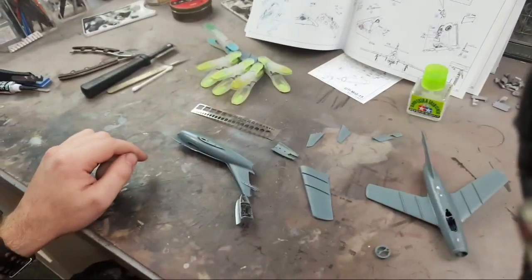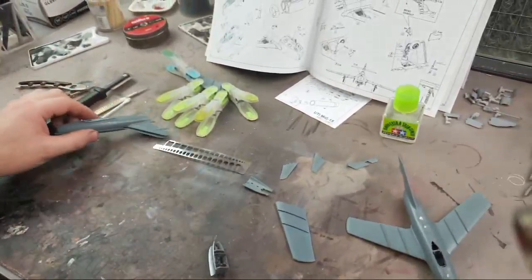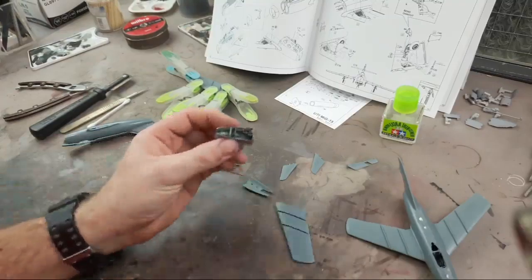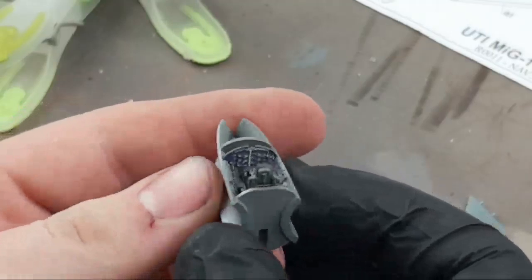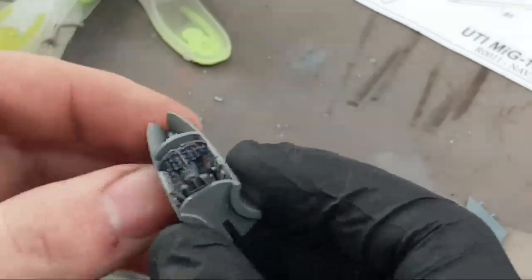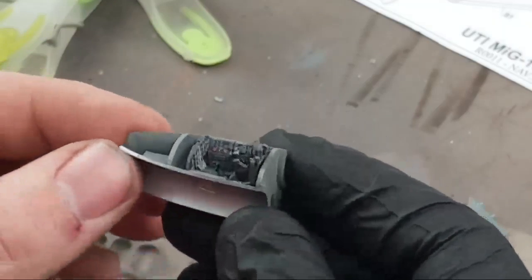So jumping into the Mig-15. Right, so let's change the camera angle. Right then, last week we got up to doing the whole cockpit thing, right? We did all that photo etch, we weathered it in, and basically I've just gone off camera and finished it all off and brought it all together, which hopefully you're liking.